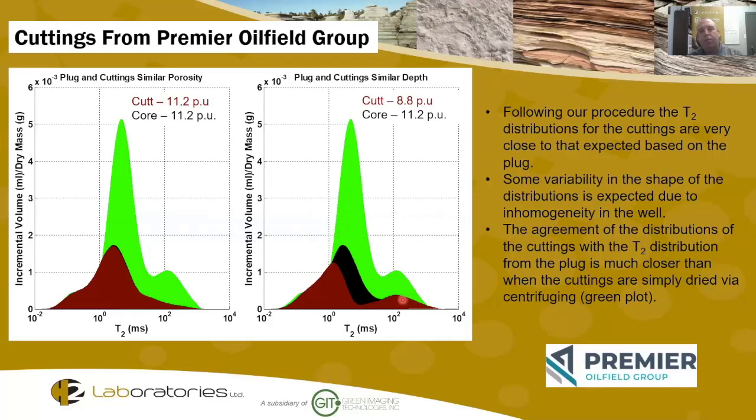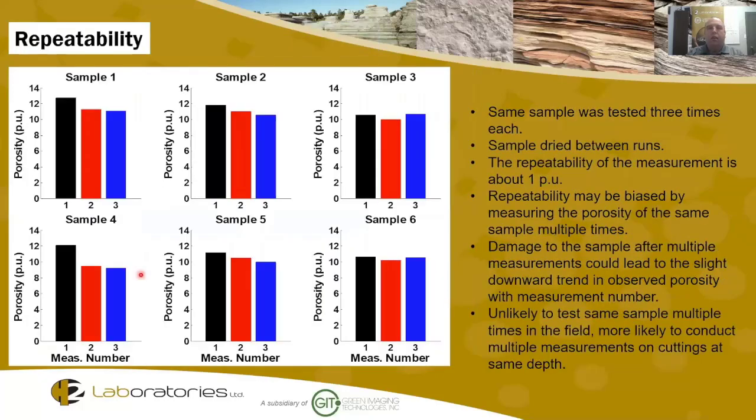And finally, maybe most importantly, what you can tell from these T2 distributions is that the bit is not destroying the pore network of these unconventional samples we've been looking at. I know people often wonder, is the bit grinding the rock beyond the pore size distribution? And the answer is, at least for the samples we've looked at, no. The T2 distributions are intact. I mean, this excellent agreement is proof of that. So that's great. That's real confidence that our method is working and that the porosity we determine from these cuttings is valid. So moving beyond porosity and T2 distributions, we can talk about the repeatability of our measurements.